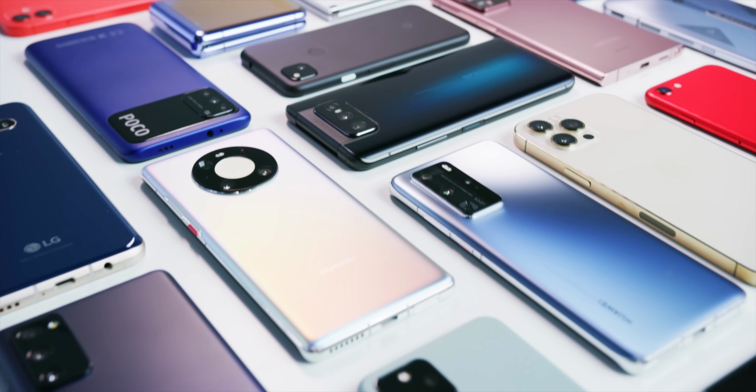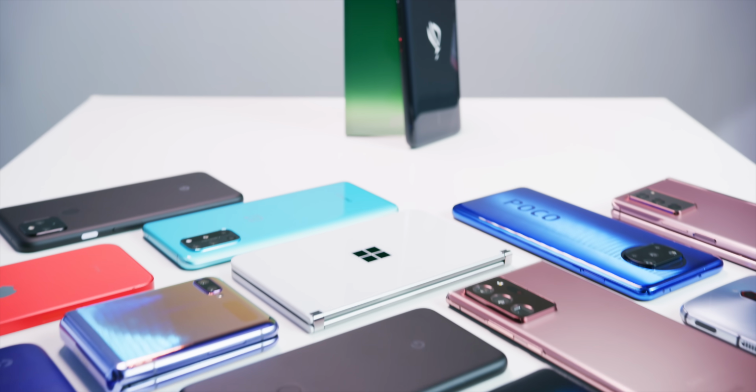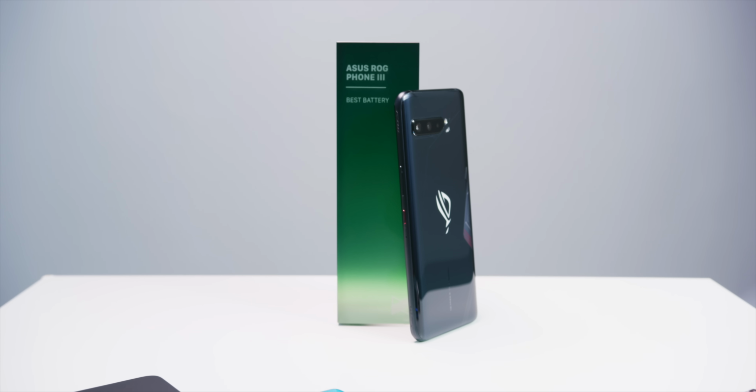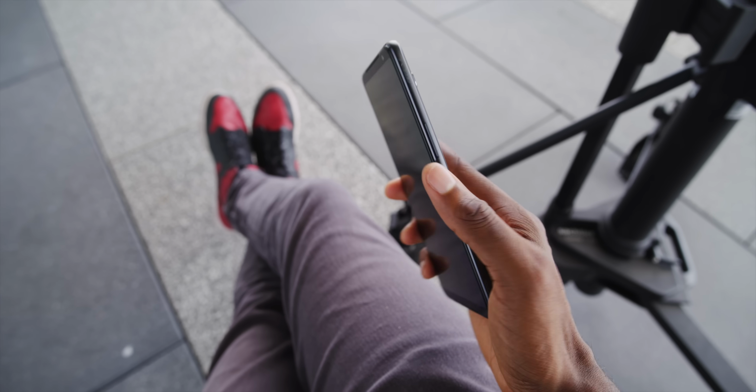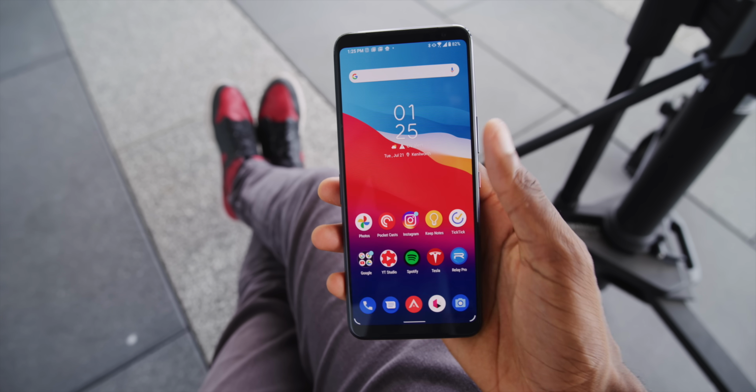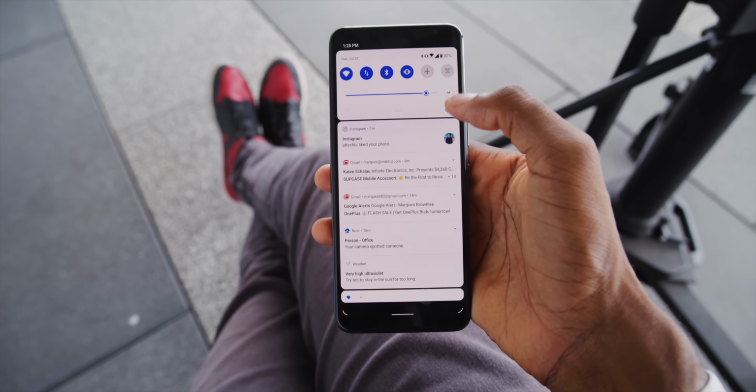This phone just won't die. So it's one of two phones I tested this year with the biggest battery I've ever held in a phone, 6,000 milliamp hours. And then the software optimization was on point. I had no problem using it at high frame rate mode, 144 Hertz, and getting 2 days of battery.